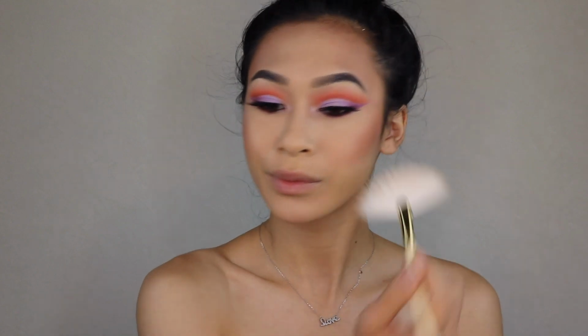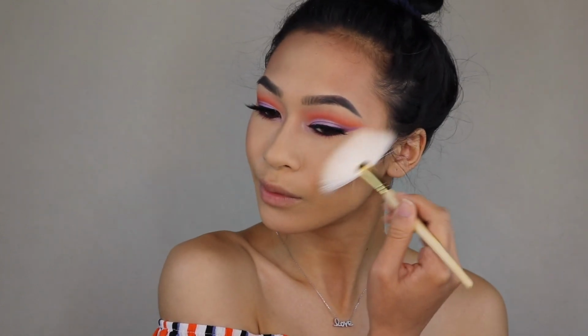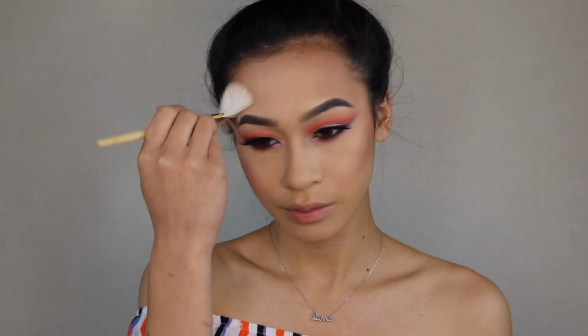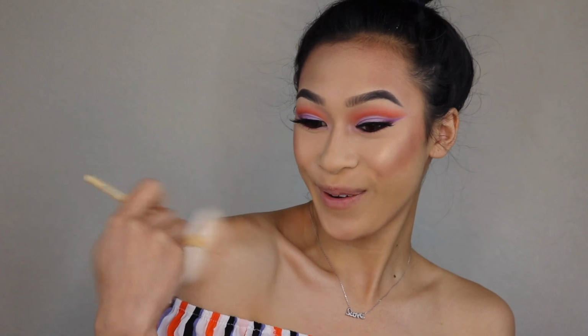Then I'm going to take Vacation and I'm going to go ahead and highlight. I'm going to also use the brush that comes with this palette. Get Laid is going to go on my shoulders. Hello. My collarbones as well.